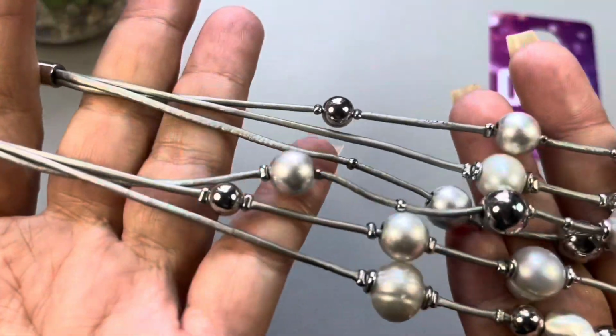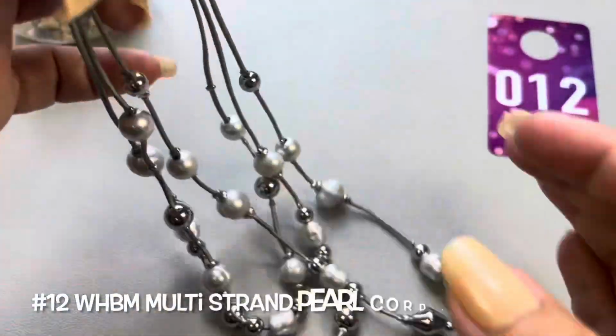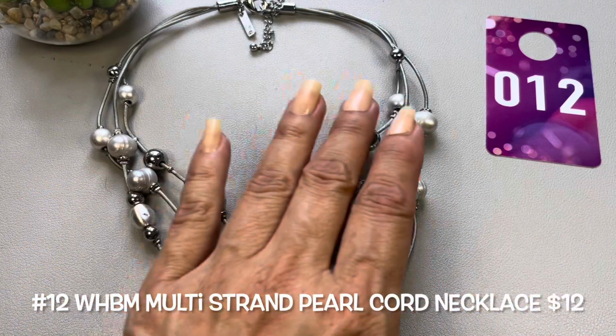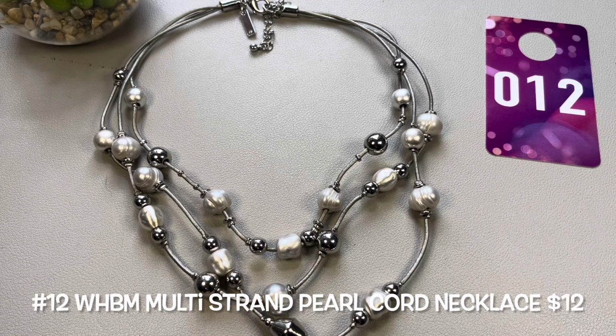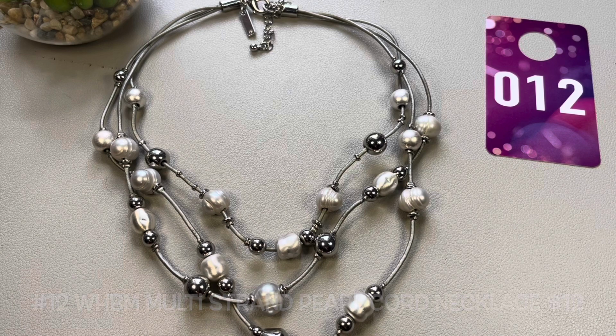And as you can see, it's on this cord. So we have this one by White House Black Market. Silver tone, beautiful pearls. Has a comfortable weight to it. And this is number 12.